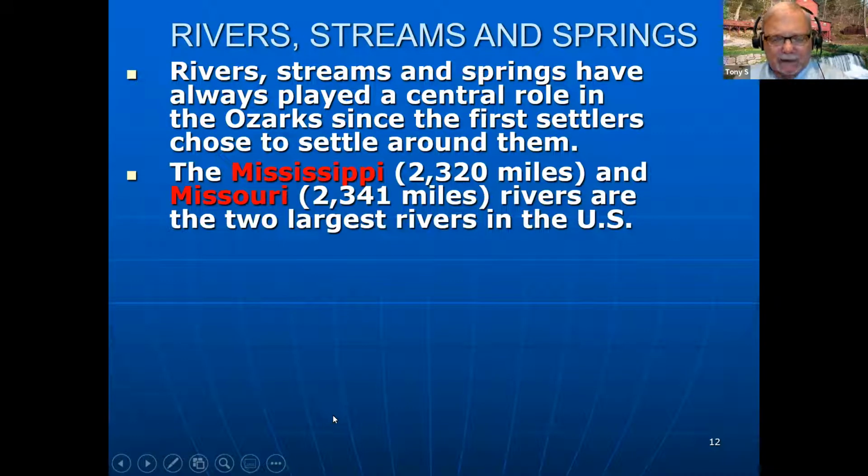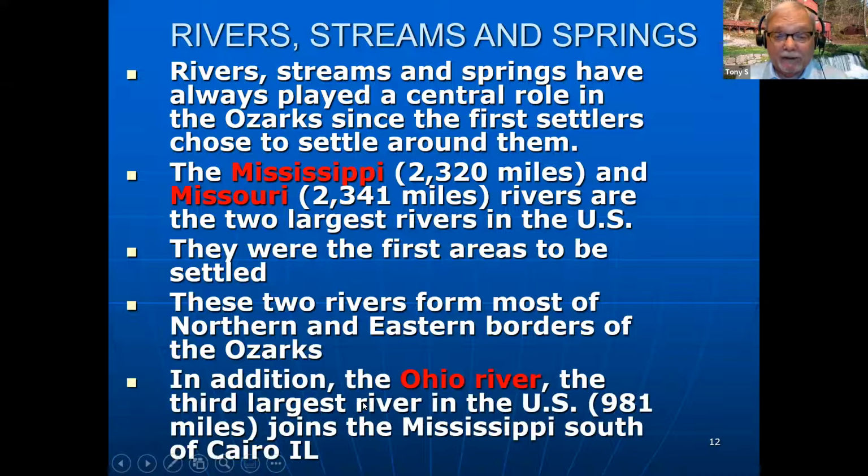Now, we're blessed, as I've said, with lots of water. You think about it, the two biggest rivers in the United States form the northern and the eastern boundaries of the Ozarks, the Mississippi and the Missouri. Mississippi is about 2,320 miles long, and the Missouri is 2,341 miles long. They're the two largest rivers in the United States. On top of that, the Ohio River joins the Mississippi River at Missouri. So the three largest rivers in the United States all form boundaries of the Ozarks in one way or the other. And it was these rivers where the first settlers in Missouri and later on into the Ozarks first came, because that's obviously the best land.